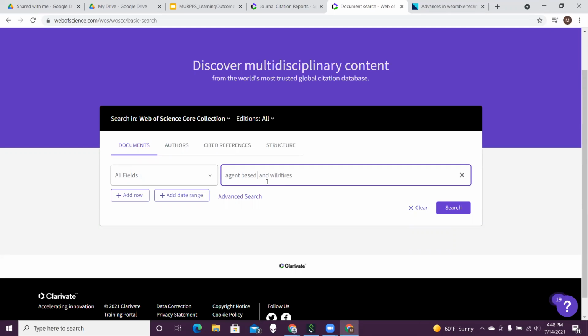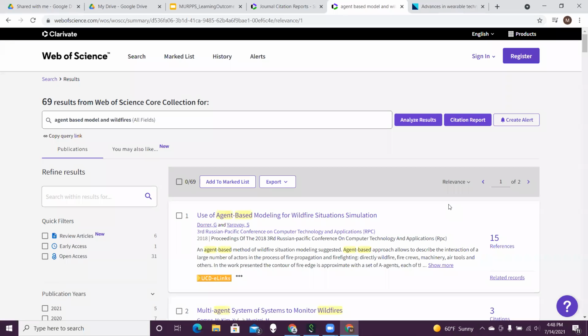Agent-based models and wildfires, and let's see. So now look at that. Remember when I first did ABM, we only got 7 hits. I did this search and we got 69.